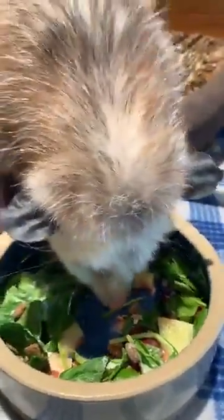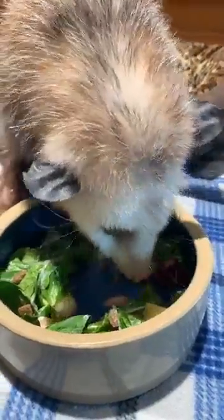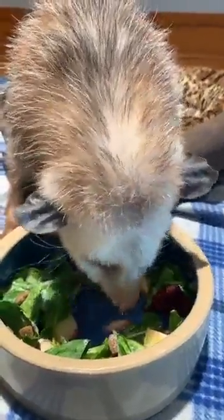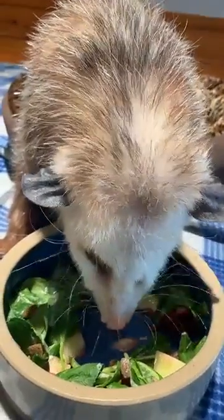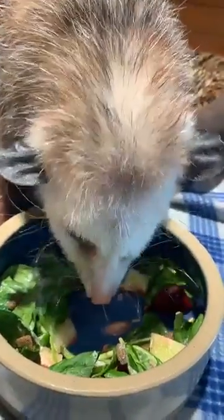Are they mostly solitary animals? Yes, so possums do not live together unless they're siblings. In fact, in captivity, they will not tolerate each other unless they were born together as siblings. On occasion, you can get a mom to raise young possums herself, but you can't really introduce possums that have not been around each other before.